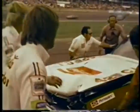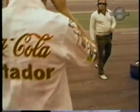One lap later, the yellow is out. This one is for oil and debris on pit row, but not soon enough for Bobby Allison. He pitted under the green flag, long enough for Jack Ingram to put him down a lap before the caution. Allison's crew worked frantically on the car, and seconds later, push him away.